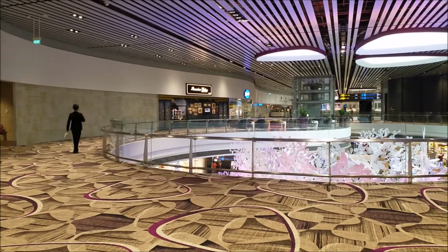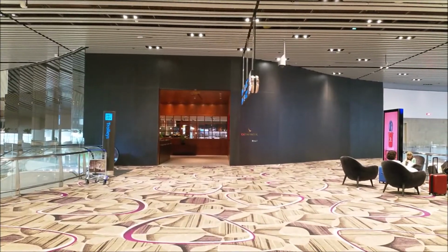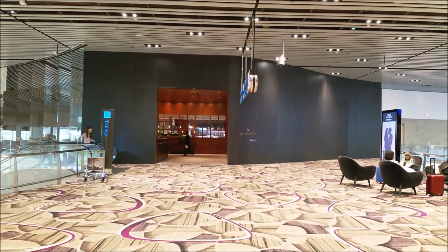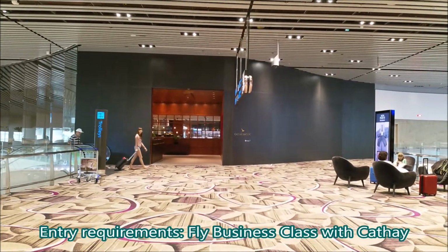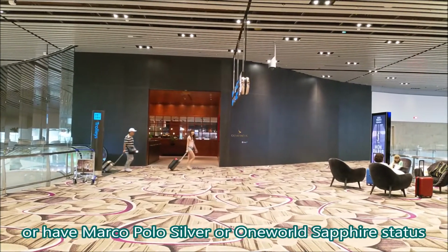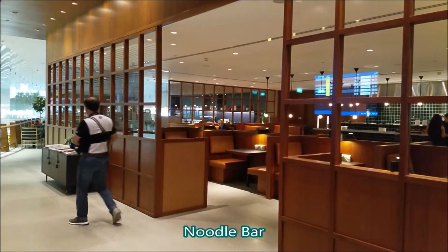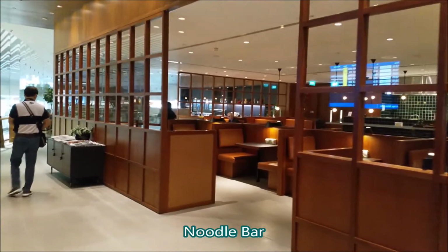And the Peranakan Gallery. This is the entrance. In order to enter the lounge, you'll either have to fly business class of Cathay Pacific, be at least a Marco Polo Silver member, or a Oneworld Sapphire member. The Noodle Bar is right at the entrance.